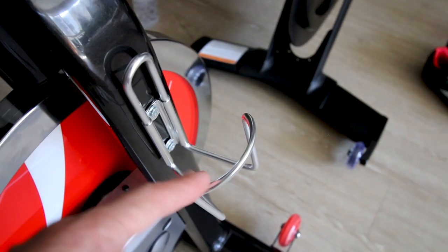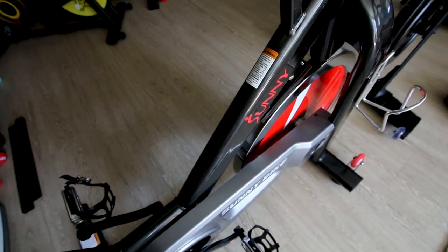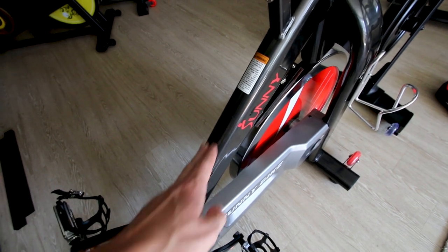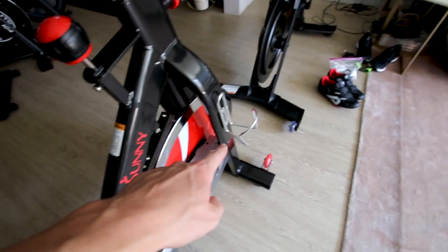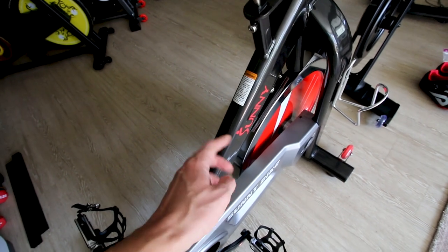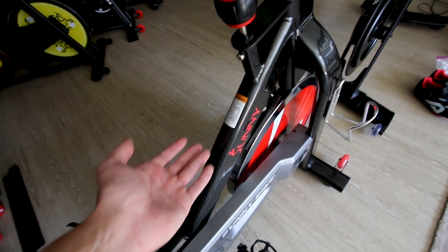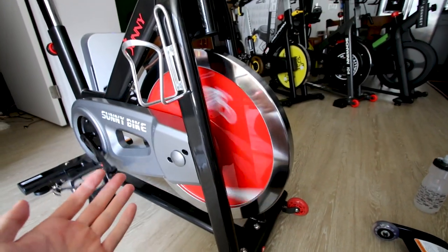The Sunny Bike only has one water bottle holder, and oddly enough, it's positioned up here on the front right of the fork, whereas most of the time what you see on these bikes is it's just right there on the top tube. And I actually really kind of like what they did there, because a lot of times when you put that water bottle right here in the center, it tends to just get in the way of the resistance knob. But let's get into the meat of the drivetrains now.